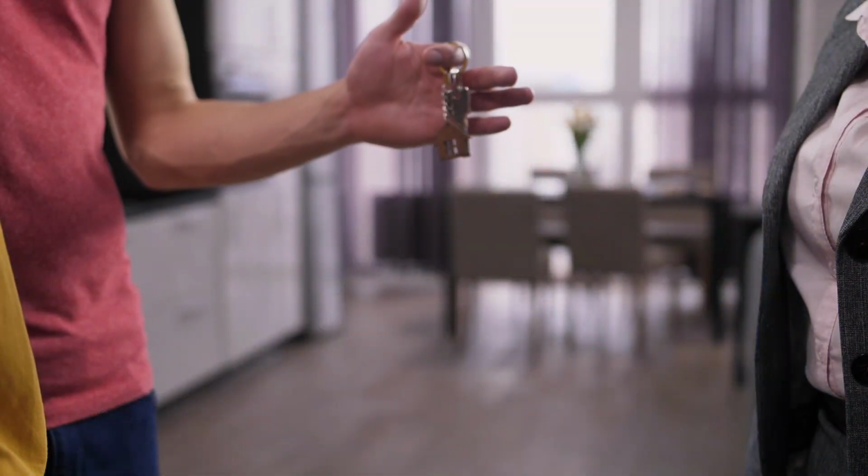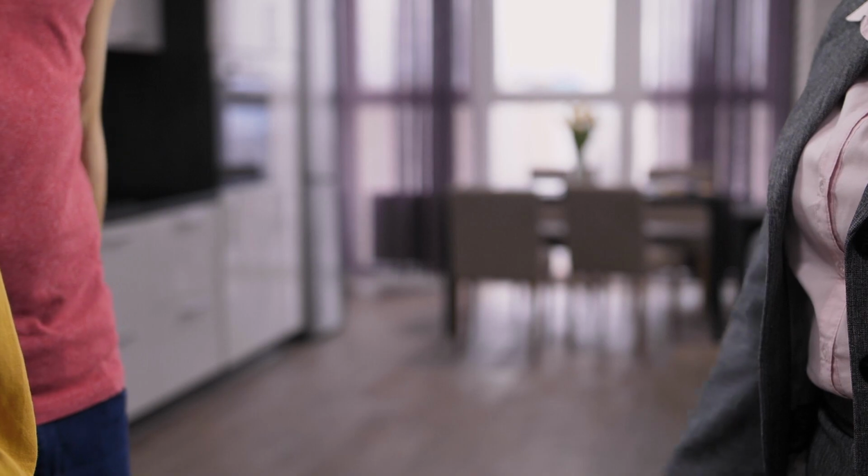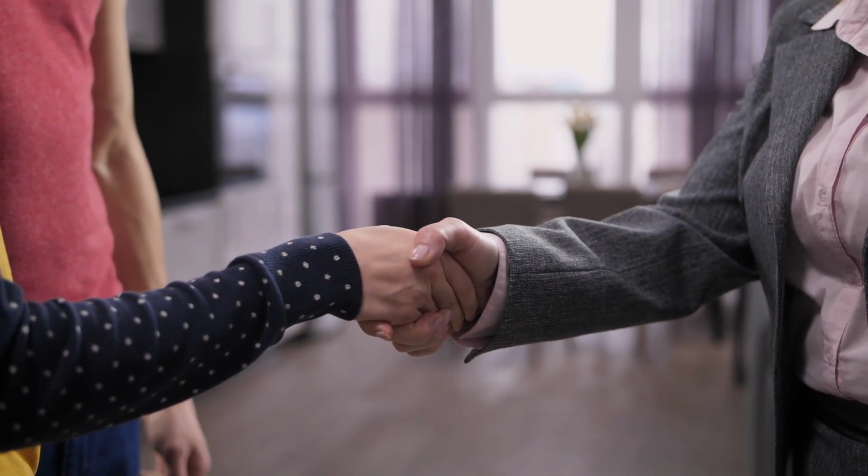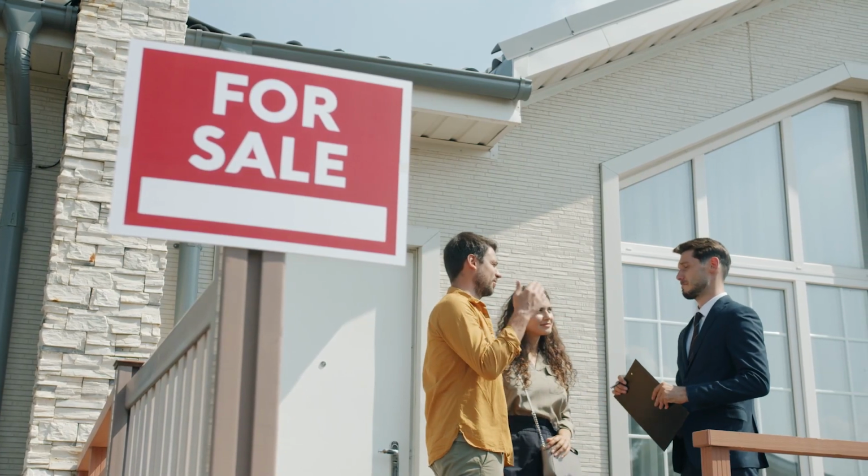And once you find the one that you really like, let me tell you, you'll know it when you first walk in. We know which one it is. You make an offer on this property.